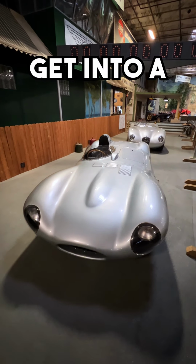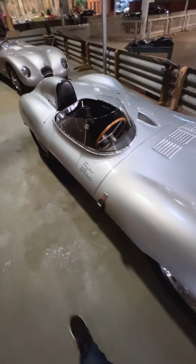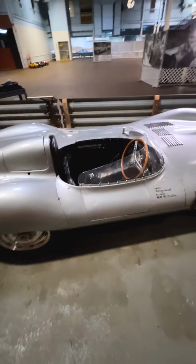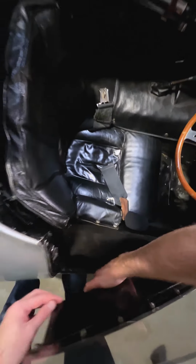Have you ever wondered how to get into a $10 million Jaguar D-Type? Let me show you how. Since the D-Type has an incredibly streamlined body, it's not totally obvious how you get into the driver's seat without jumping over the windscreen. The first thing you want to do is reach over the body and find a small handle located inside this pocket. Lift that upwards and the door panel will open right up for you.